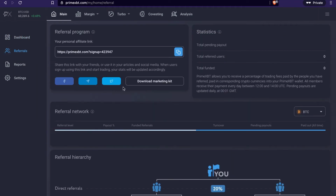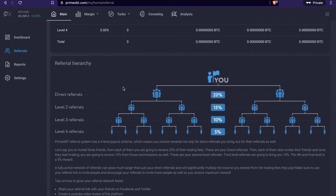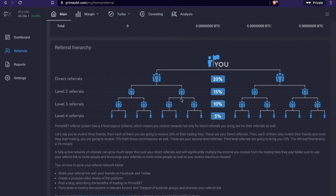But as far as the referral game goes, it's got a nice little 4-level referral system. It allows users to build an income generating network and profit not only from direct referrals, but also from referrals from others, people that you guys also bring to the platform. So as you guys can see, first level direct, you get 20%. Next level is 15, 10 after that, and then the last level, which is level 4, you get a nice 5%.